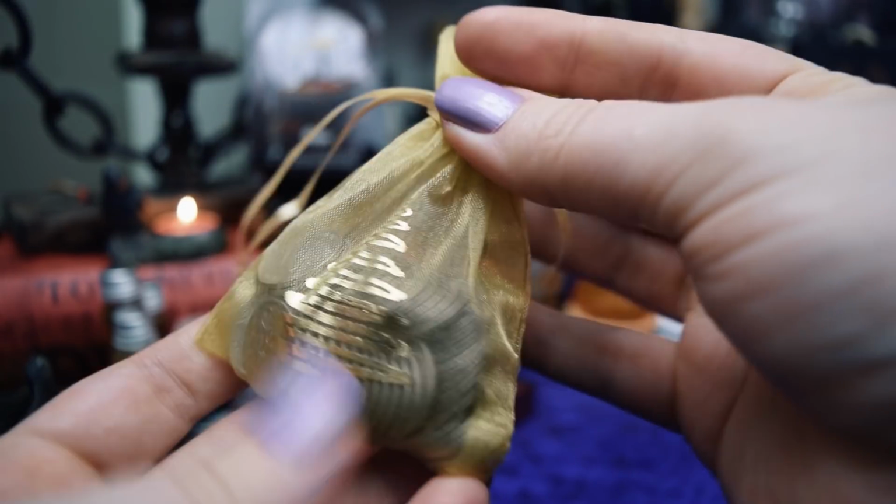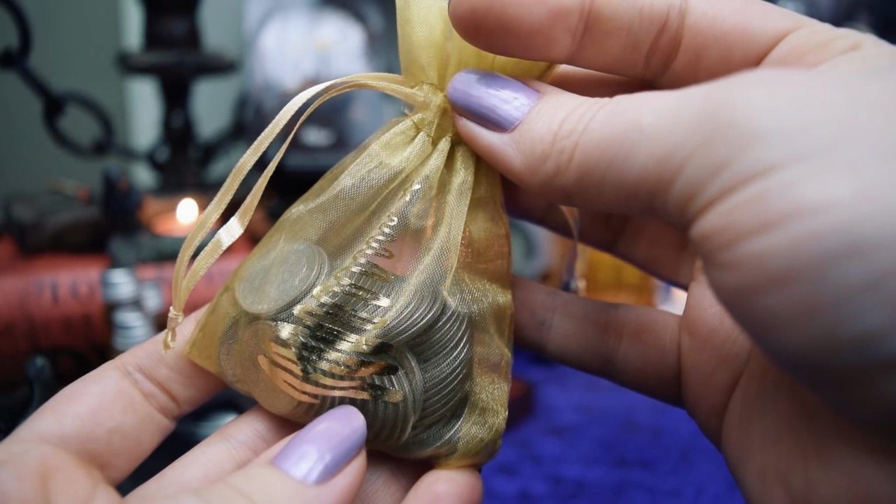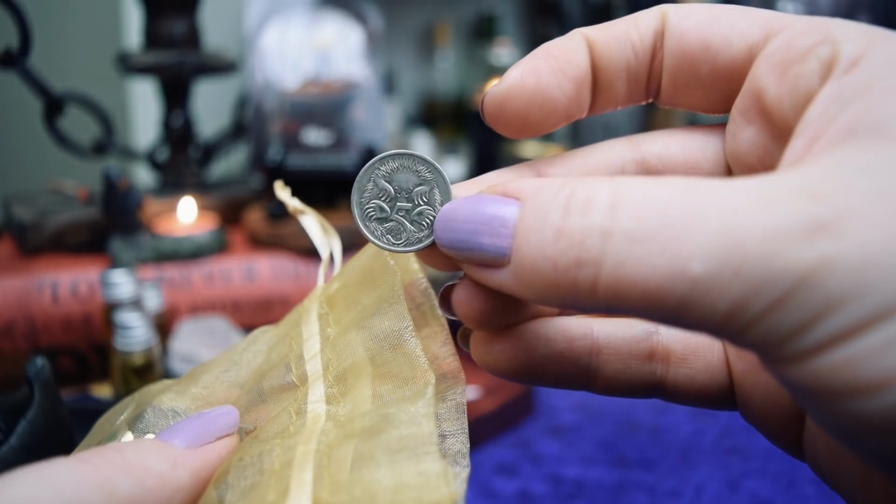The next thing I have is this little bag of coins here. So these have been charging and sitting on my altar for probably about the last month, I think, or so now. And these I use for offerings. I use them particularly when I go to the cemetery. Now, I haven't built a strong connection with any cemeteries around here yet. I wasn't obviously able to go out really much last year, but I had a very strong bond with one that was near me at the last house that I lived.